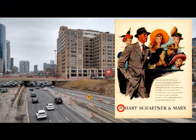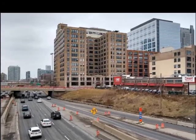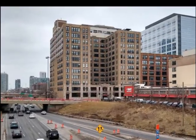So when this building became available in 1949, they zipped on over to Route 66 to expand their factory. The company has been renamed Hart Marx, and its corporate offices are still located in Chicago.